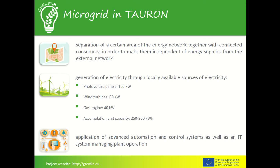As you can see, our microgrid has a few different sources of energy. The first one is a photovoltaic panel, another one is a wind turbine, and the next one is a gas engine, and of course there is some energy storage. All of these sources are managed by an IT system which operates the whole microgrid. So it's like the definition that I showed you before.